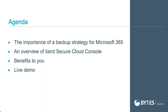So I won't take you through too many details because I don't want to tread on Sam's toes, but just to run through the agenda very quickly. Sam's going to give you a view on the importance of the backup strategy for Office 365, an overview of the iland Secure Cloud Console, the benefits to you as a customer, and then a bit of a live demo at the end to give you a bit of a look and feel of the iland platform. So with that, I'll hand over to Sam and let him go through the slides.